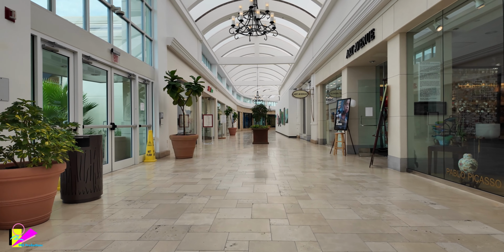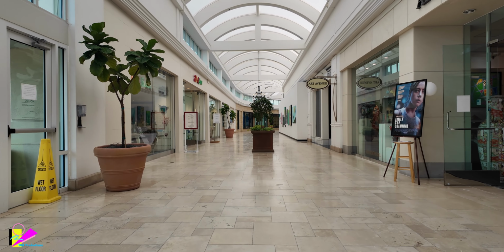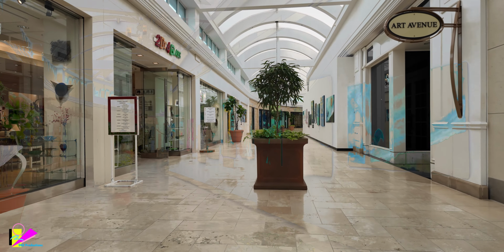Unfortunately, the fountains here were shut off, but this mall still had a lot of charm to it. It was very bright and airy and pleasant to walk around in. Definitely a perfect mall for the Siesta Key area right by the beach.